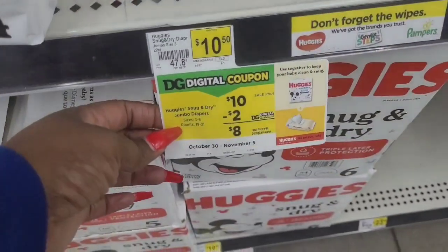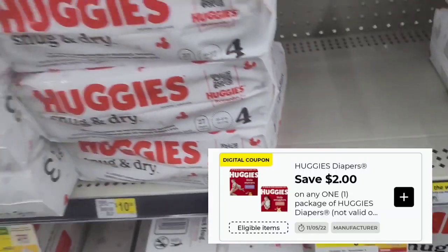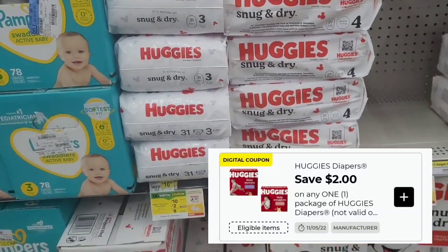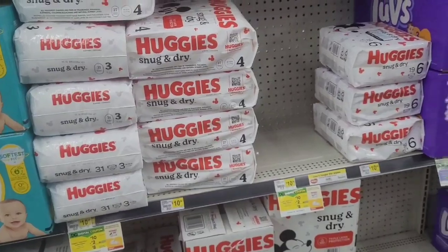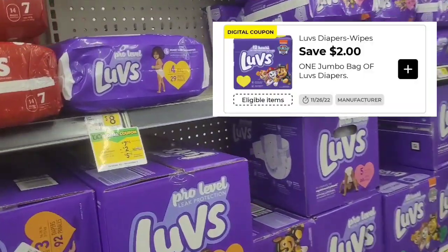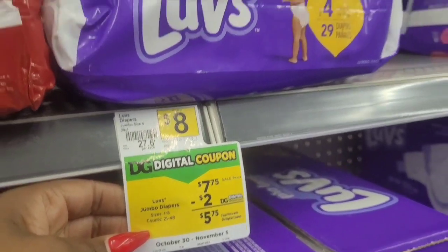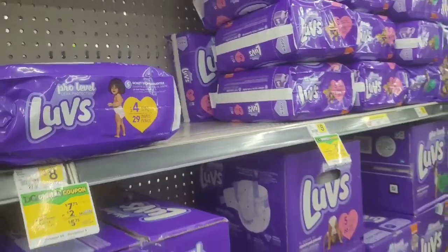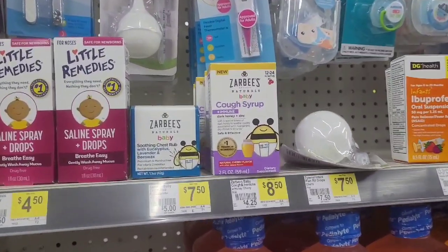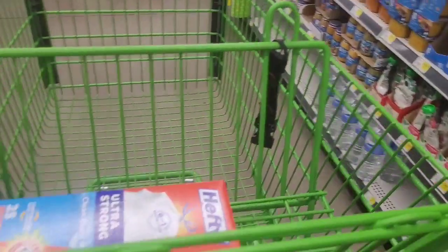Also, if you are in need of diapers, they have Huggies, the Snug and Dry, $10. We have a $2 off coupon, which would make that $8. Even better deal if you're not brand loyal, we can get a pack of Luvs. They are $7.75. We have a $2 off coupon, making that $5.75. Of course, the smaller, the more diapers. And then we have some of the Zarbies over here as well. Always check the baby aisle.